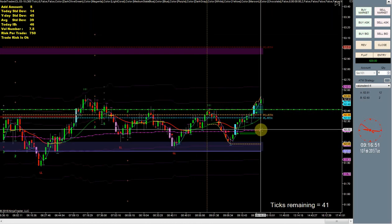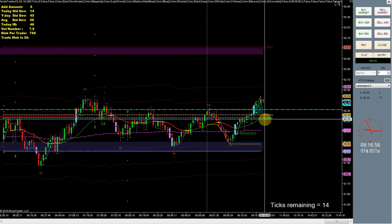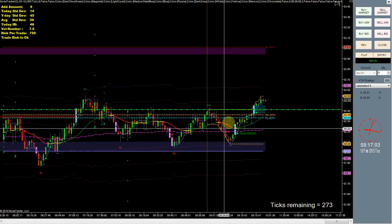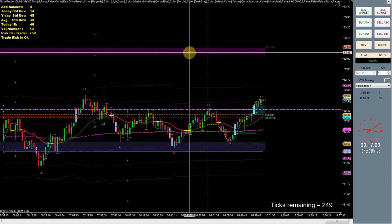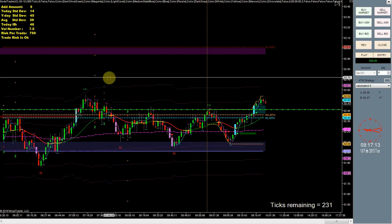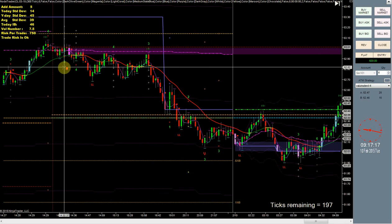I just wanted you guys to see we just broke through yesterday's low, and also yesterday's open. So we pushed through that, and it looks like our next level of probably some resistance is going to be up here at this level. Let me come back here. I think that's a selling zone. Alright, here it is right here.